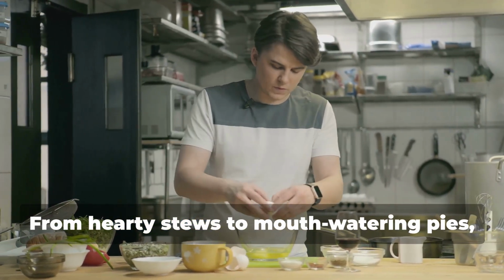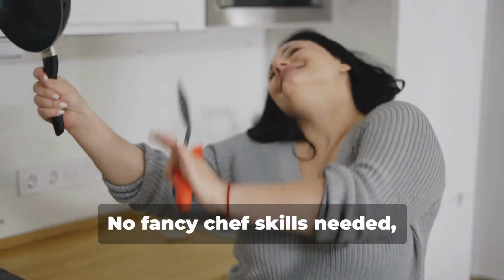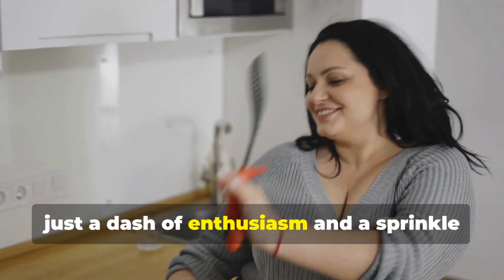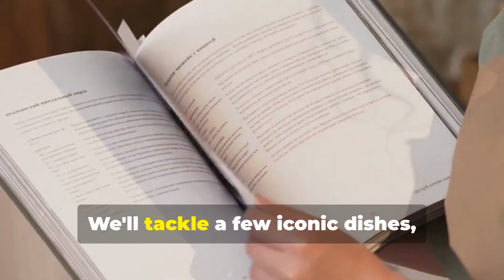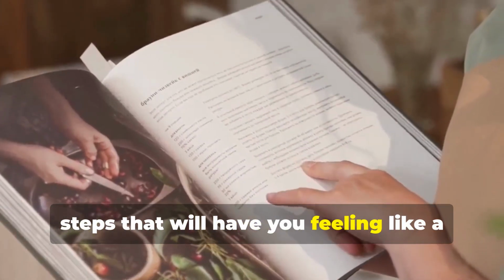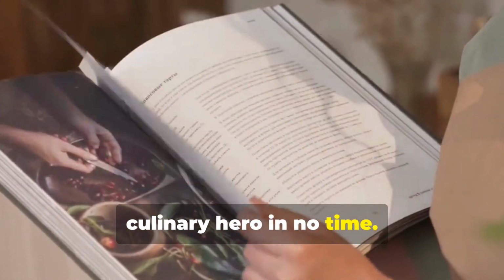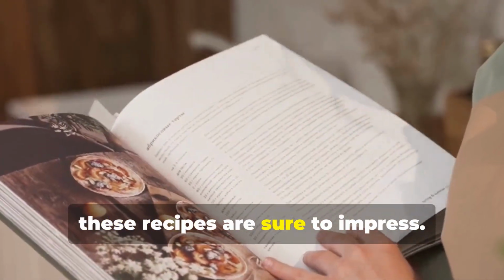From hearty stews to mouth-watering pies, there's something for everyone. No fancy chef skills needed, just a dash of enthusiasm and a sprinkle of humor. Cooking should be fun, after all. We'll tackle a few iconic dishes, breaking them down into easy-to-follow steps that will have you feeling like a culinary hero in no time. Whether you're a novice or a seasoned cook, these recipes are sure to impress.